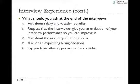The best answer here, what you should do at the end of the interview, is ask about the next steps in the process. This shows your interest in the process and in the position and provides you with a timeline of the process. So you know when to expect maybe a follow-up call, or you would know the time frame when you could follow up and ask about the status of the process.